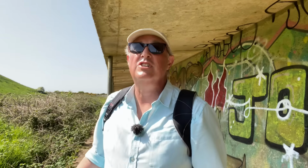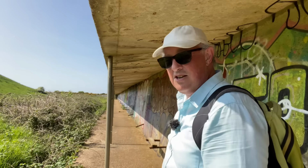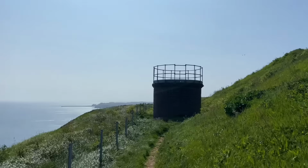It's a strange structure, concrete posts, but no entrances, no doors at all. What on earth does it serve its purpose? Yeah, bizarre. Right, let's go and have a look at this gun emplacement.